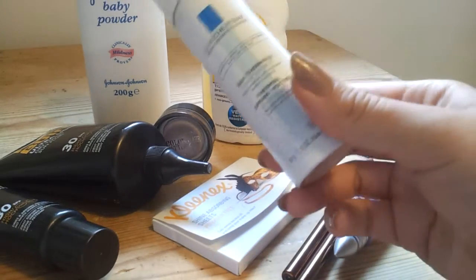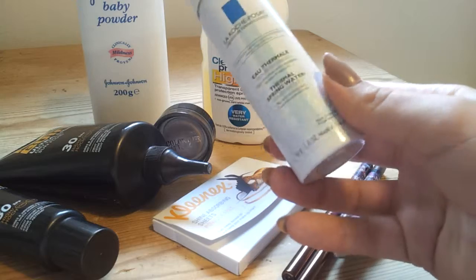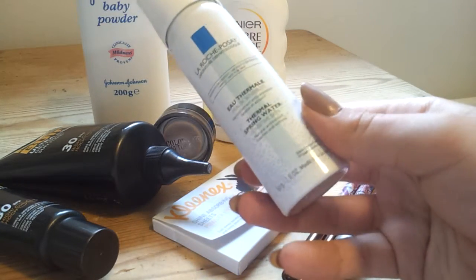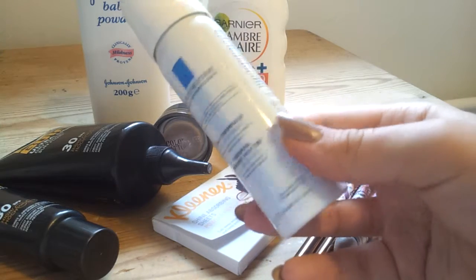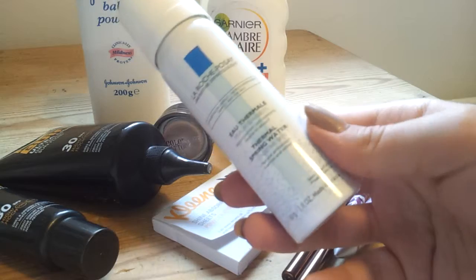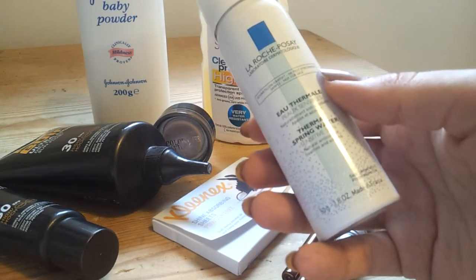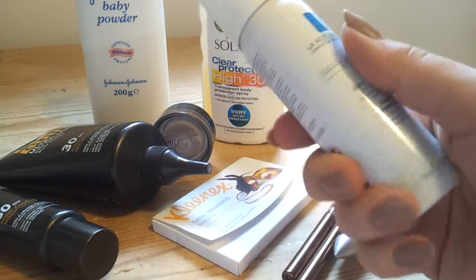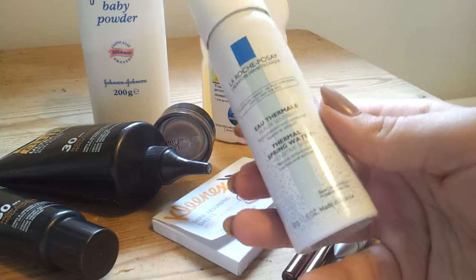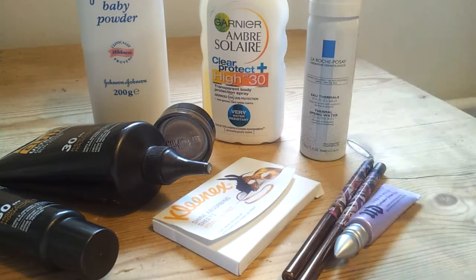So the La Roche-Posay thermal spring water, which I know I slated a bit when I got it in my British Beauty Blogger box, so I didn't really see the point of it. But this was really nice on the hottest part of the day. Just spray a little bit over your face and then it evaporates. It actually makes it feel cooler, so that was quite nice and refreshing. Unfortunately I couldn't put it in the fridge like she suggests. Obviously we were camping, we didn't have a fridge, but it was definitely nice for the hottest bits of the day.